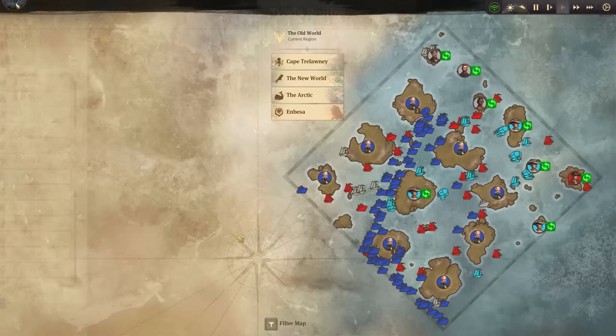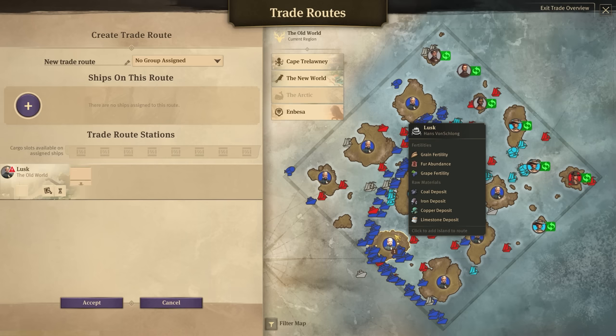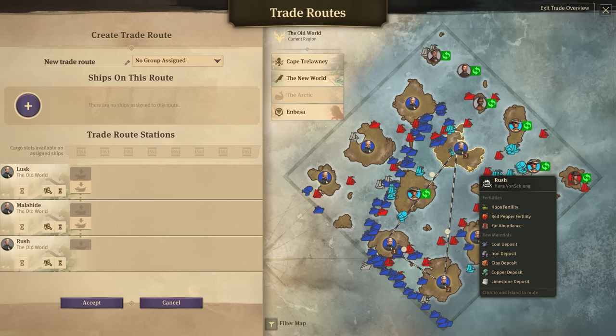So what are we bringing them now? We're bringing them soccer balls and scooters. Maybe they can have like a new world kind of a little trade route. So we'll go from Lusk to... Do we want to go to Swords with it? No, because that already has stuff. Malahide. And there. So we can just have a route that does these two islands.